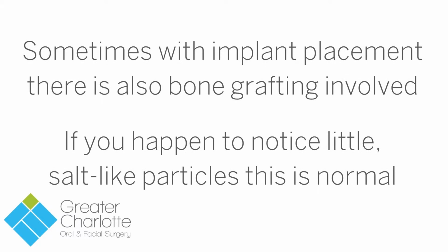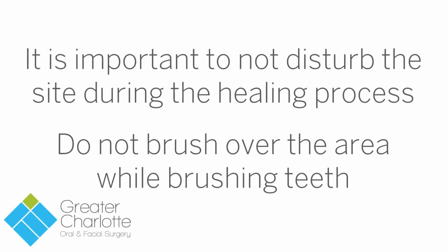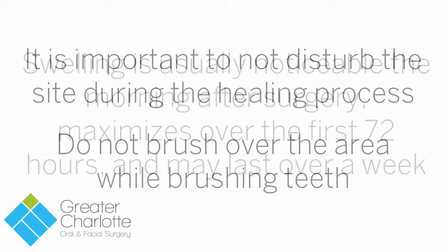Sometimes with implant placement, there is also bone grafting involved. If you happen to notice little salt-like particles, this is normal. There will also be a membrane covering the graft under the surgical area. It is important to not disturb the site during the healing process. Do not brush over the area while brushing teeth.